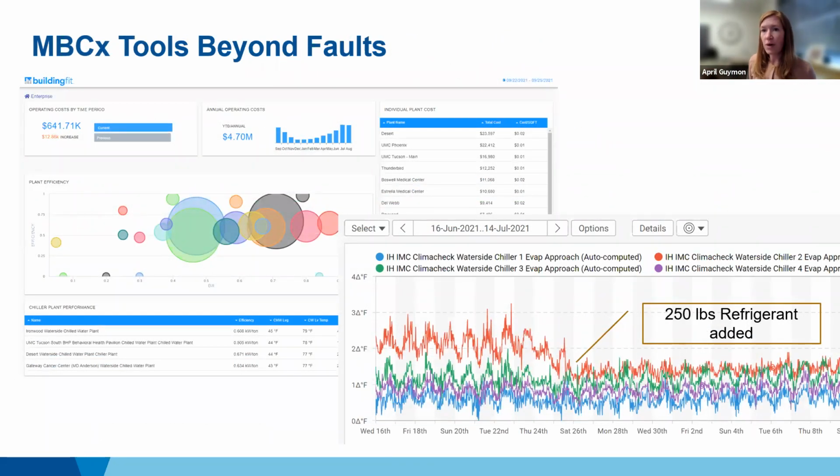Okay, this is another example of when we don't use faults, and some of the other tools we can use. This is an example of a chilled water plant dashboard. Chilled water plants can get a lot more complicated, and there are faults to use there, but not enough to really get to real optimization in your chilled water plant. So we use dashboards to help find and get to more comparative analysis and other techniques so that we can find ways to make those chillers and the plant sequence more efficient.